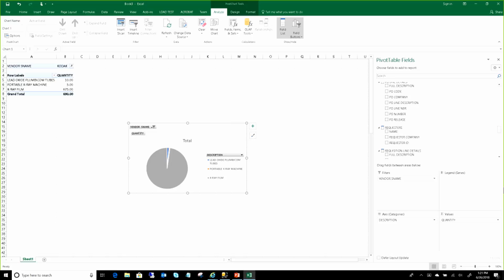So I mentioned earlier that AP has invoices, and PO has the purchase orders. I can put AP data in the PO cube and PO data in the AP cube, but if you wanted to query across cubes, it's going to depend on the tool that you're using. So for instance, Excel has two modes to look at data in a cube.